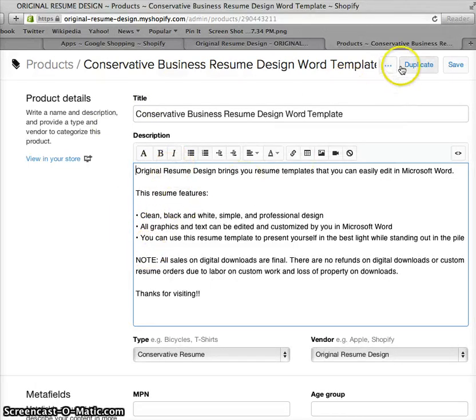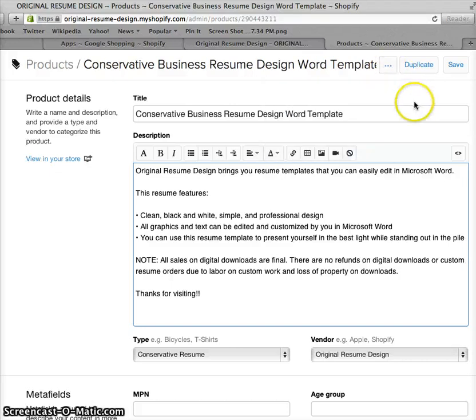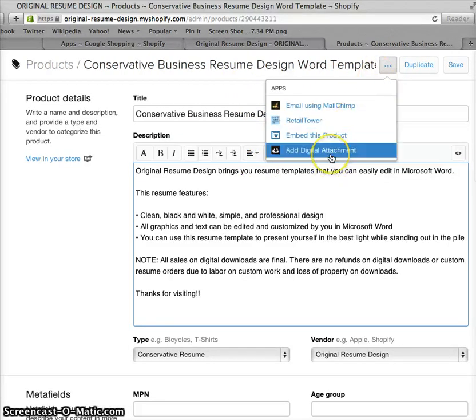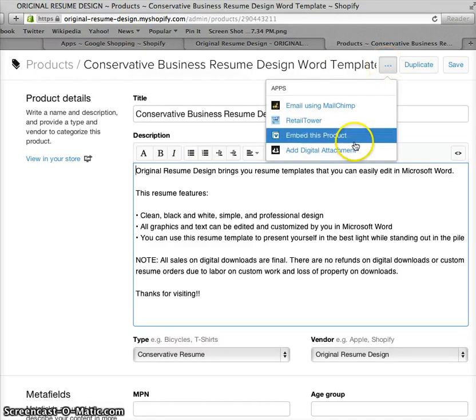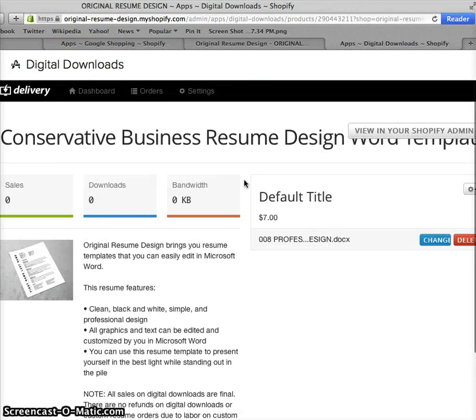Now they have this ambiguous looking tab right here. I didn't know this existed. I was really confused by it. And once you download the download app, you can go here and then add your digital attachment. Now, the problem with this digital attachment is that you can only upload one item at a time. So I can't add another item here, right?